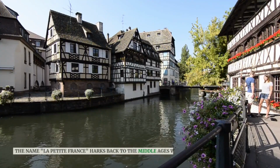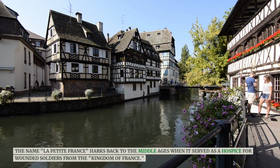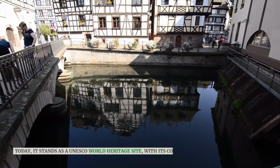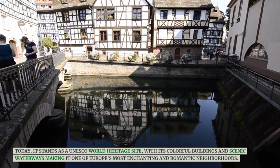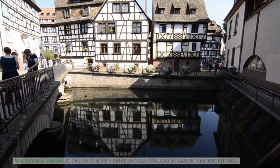The name, La Petite France, harks back to the Middle Ages when it served as a hospice for wounded soldiers from the Kingdom of France. Today, it stands as a UNESCO World Heritage Site, with its colorful buildings and scenic waterways making it one of Europe's most enchanting and romantic neighborhoods.